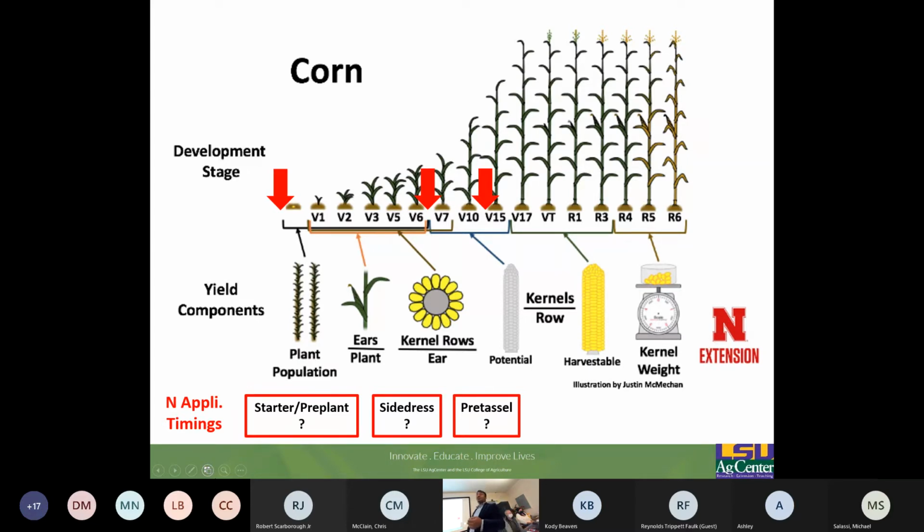The kernels per row. Then at the V10 stage, if we don't provide enough, or if something happened during the season, let's say you got excessive rainfall, or you have a sandy texture, low CEC soil that doesn't hold that much nitrogen, you need to come back and put something on at this stage to make sure you're good to make your home run.